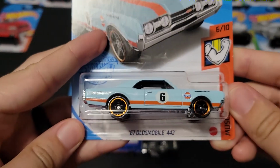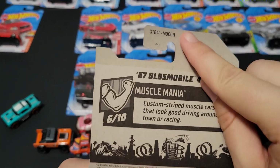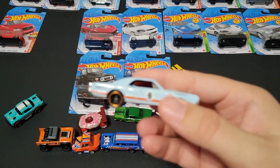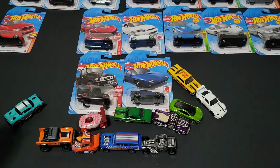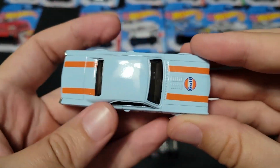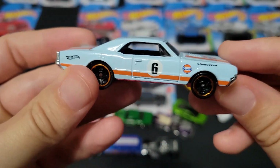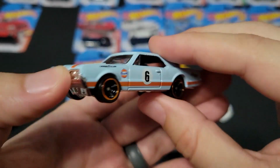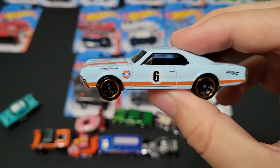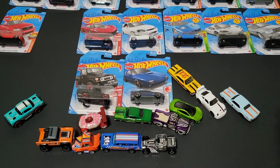Let's go ahead and move to the 67 Oldsmobile 442. Oh, wow, this is a 67. This again is an N case car. I needed this one. I remember this one sitting on my display here for a while as I was hunting stuff down. But it does have a Gulf livery, which will be a reason why people will go after it for sure, because that is just one of the most iconic liveries out there. I like the number 6 as well, so that's cool that this has a number 6 on it. And it's a 67 442. Hot Wheels has made a bunch of 442s.